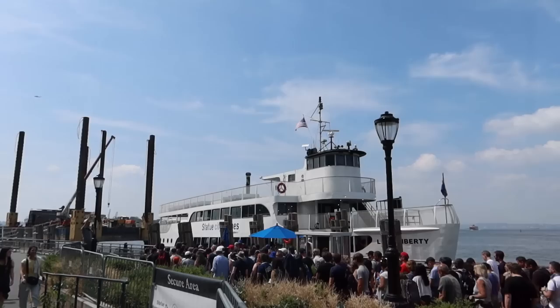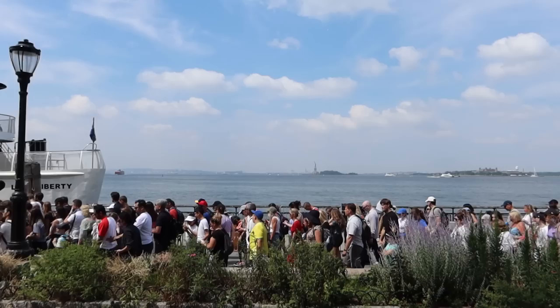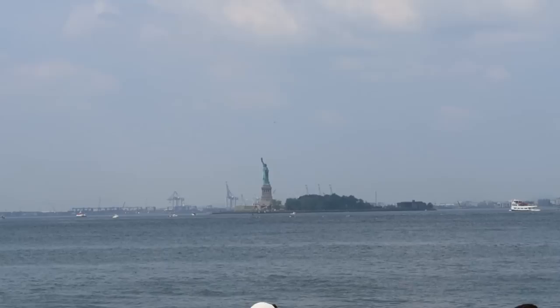Oh, and it's a beautiful day for doing some sightseeing here in New York at the end of our trip, and there it is in the distance, the Statue of Liberty. Look at that. It's always amazing to see it. Such an icon here in New York. And yeah, we're actually going to head over much closer so we can get some better views from on another ferry.